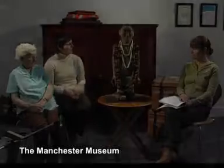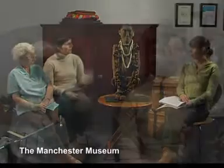This object to me is very much about the fusion of two cultures and two ways of representing the world. It's obviously made by an African artist in the 19th century, but with influences from European imagery and art. So I think for me this object symbolises where two cultures can come together and create something new.